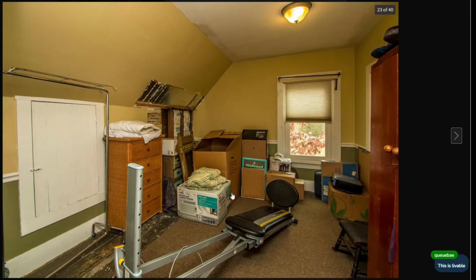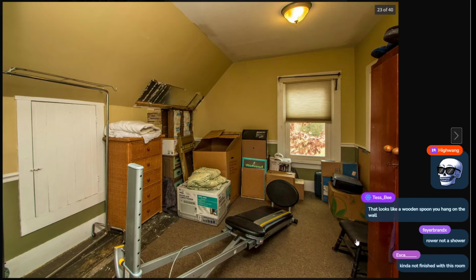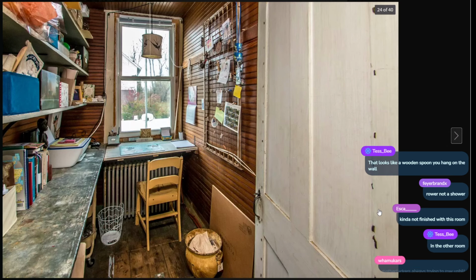Yep, got a rower. That's a big grandparent thing. Actually, this is an older rower, if anything. What's going on here? Huh. I'm squinting my eyes trying to figure this out because I have a rower and it's definitely a different design, but this is much older. Oh, it's at a decline, actually. Yeah. Rower, not a shower. Not a shower. God damn it, Fair.